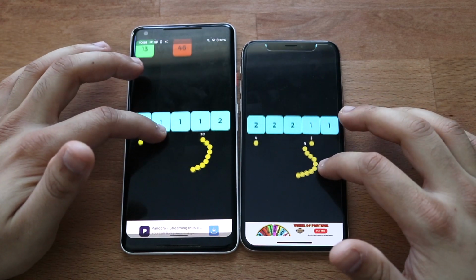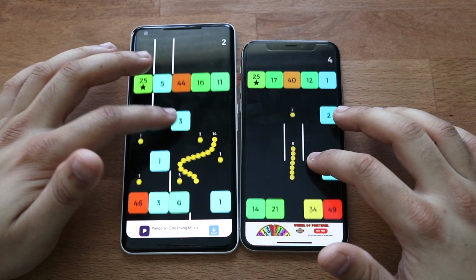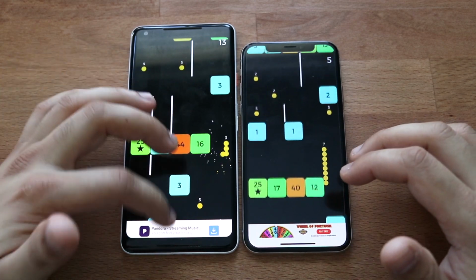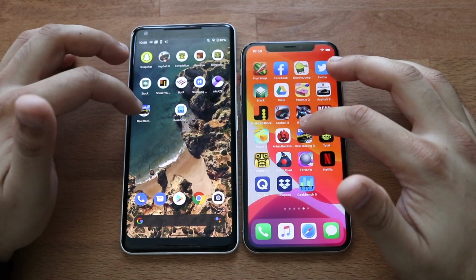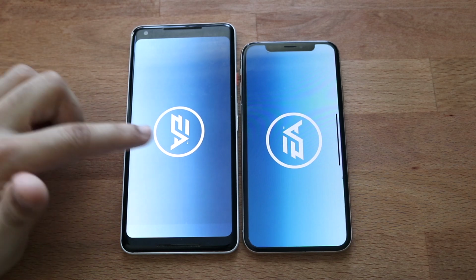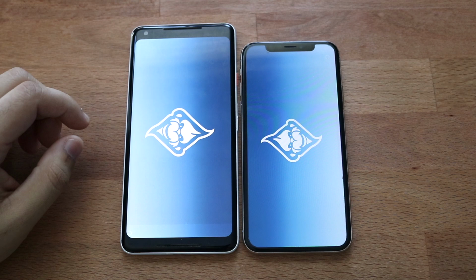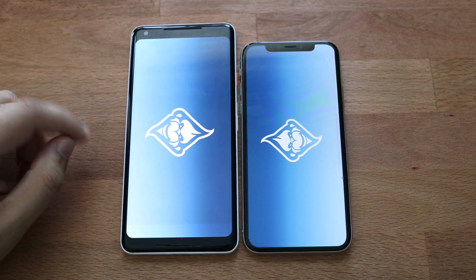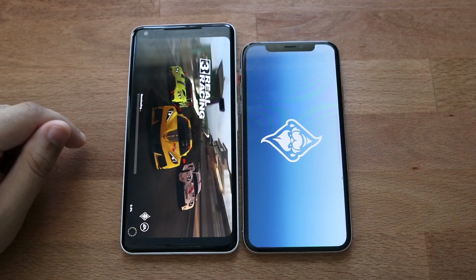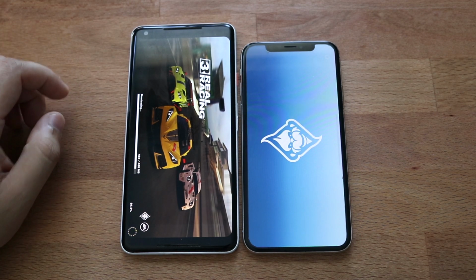I really don't think there's going to be too big of a difference between these. Actually, there was a little bit of glitchiness going on with the iPhone 10 in the beginning, but it kind of evened out at the end. We can do Real Racing 3, 3, 2, 1. And animation-wise, I think the iPhone 10 was a little bit faster and kind of smoother. Android 11 was a little bit finicky in the beginning, but it evened out at the end. And of course, we do have this little thing that we have to download, unfortunately.